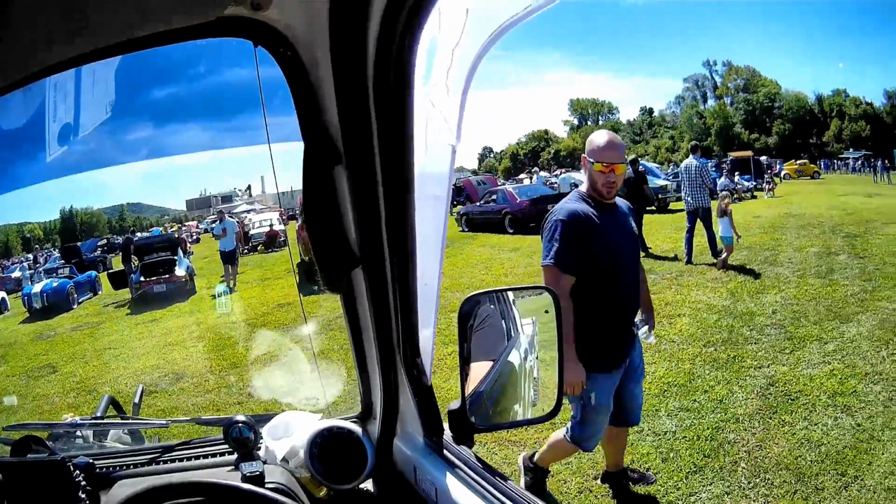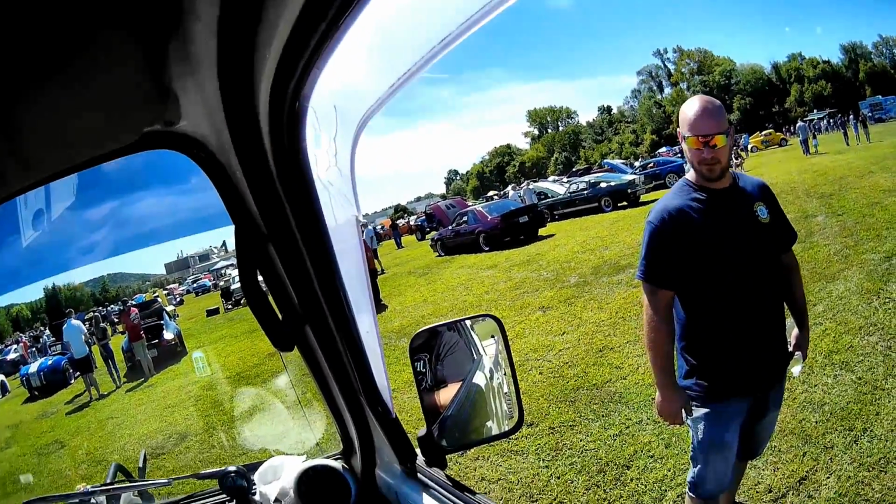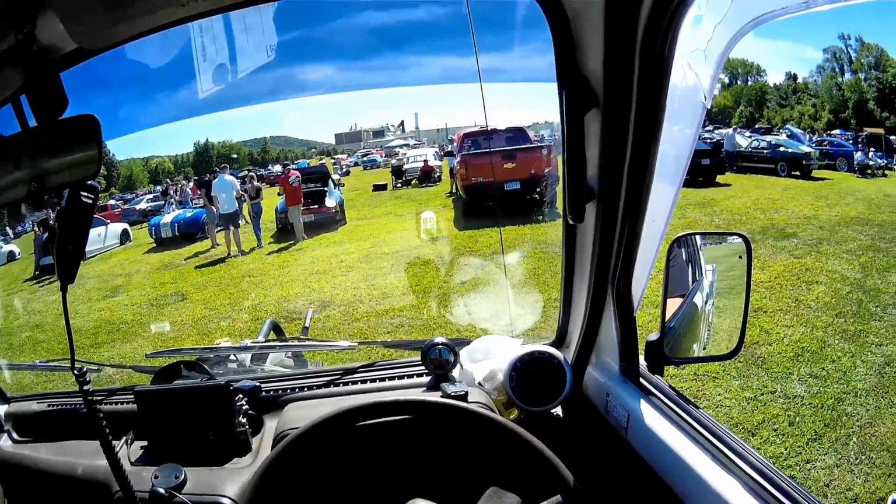Dude, this thing's cool. I'd love to take this thing for a tour. Thanks. This thing goes off-road like crazy. What the hell is it? It's a Hijet. Can you put like a small block Chevy or something in it? They do, but then you gotta get the back end raised. Oh, the motor's like right here, right? Yeah.